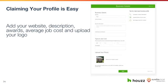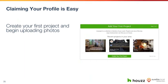Then you want to connect your Houzz profile with your website by adding the URL. Add a description about your business, any awards you've earned, and upload a logo. You can go one of 2 ways. Add your company logo to your profile, or add a photo of your team wearing some company swag to make your profile a little bit more personable. If you want to get more in-depth, you can add the average job cost of your projects to your profile too. If you have photos handy, this is the best time to create your first project, which leads me into my second step.